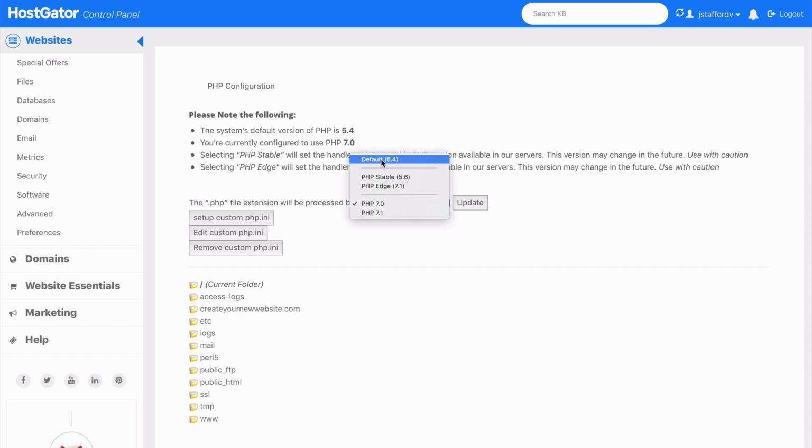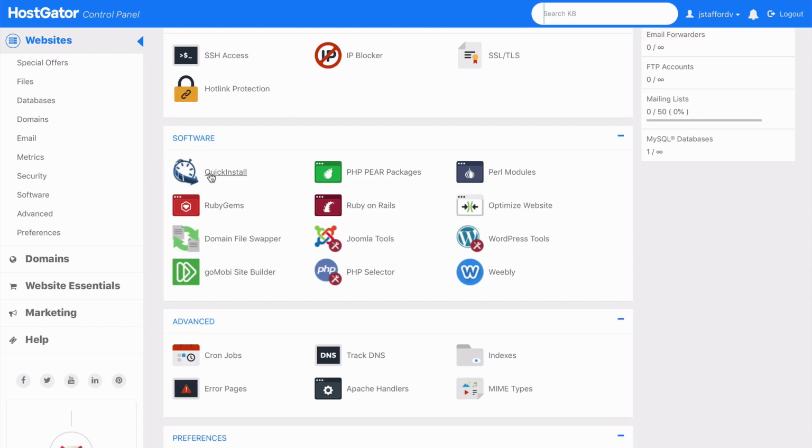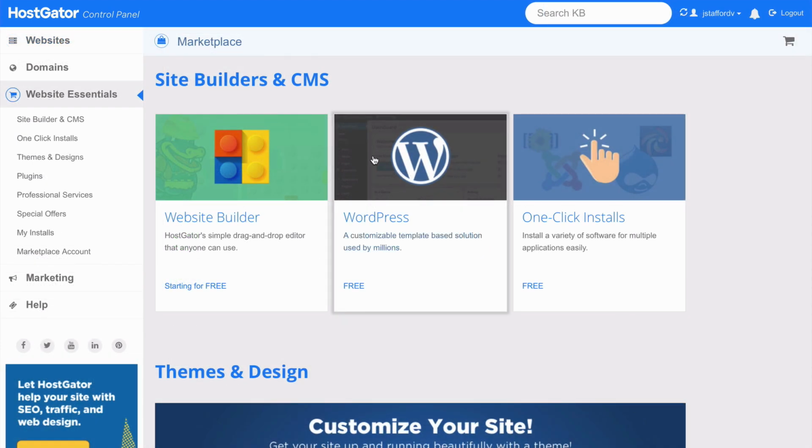So make sure you update this. Now click back, and in the same section, software, find Quick Install and click on that and click on WordPress here.